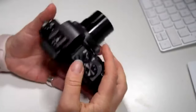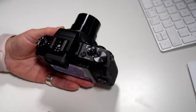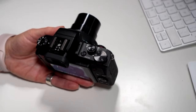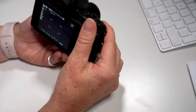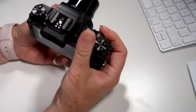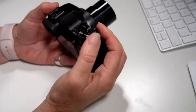The other thing to bear in mind with this, it's got a dual pixel CMOS sensor, which means that it's got really good autofocusing. So they're phase detection points. And it works well in video mode as well as stills mode. And again, there is a dial which is customizable. The default setting for that is zoom. But again, it is customizable.